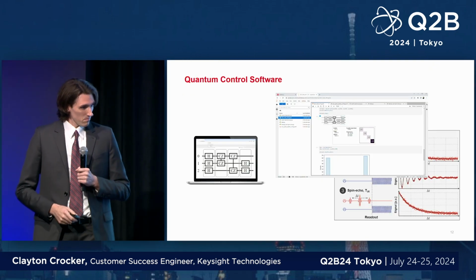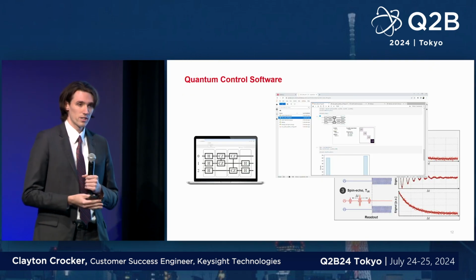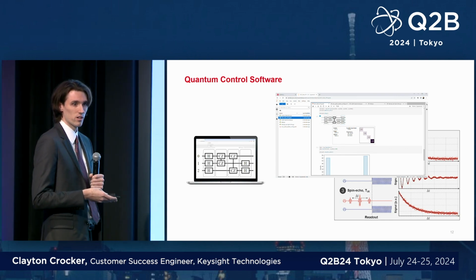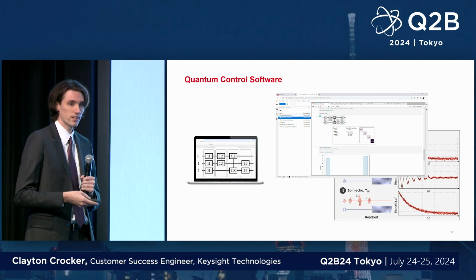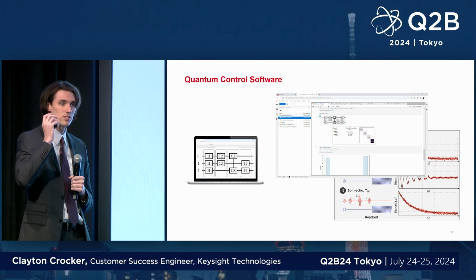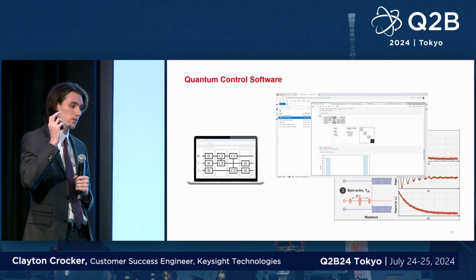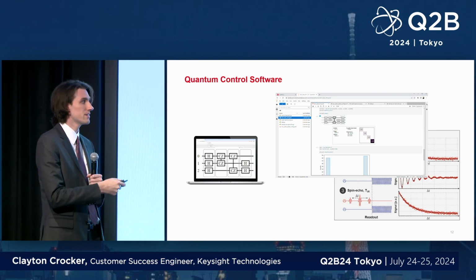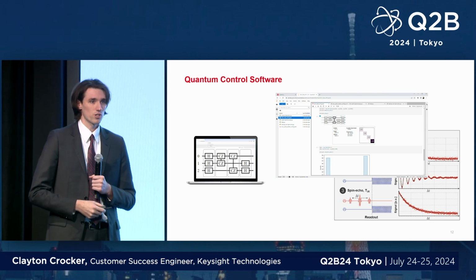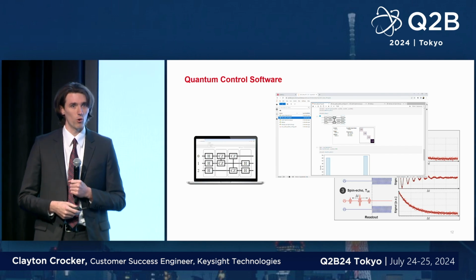From there, the next really critical stage is going to be thinking about, okay, not just does the hardware work, but can a user actually run it? Are we able to translate something that a quantum physicist or a user at another level has in their mind into something that can actually be run on hardware? So this is where the quantum control software ends up being extremely important.